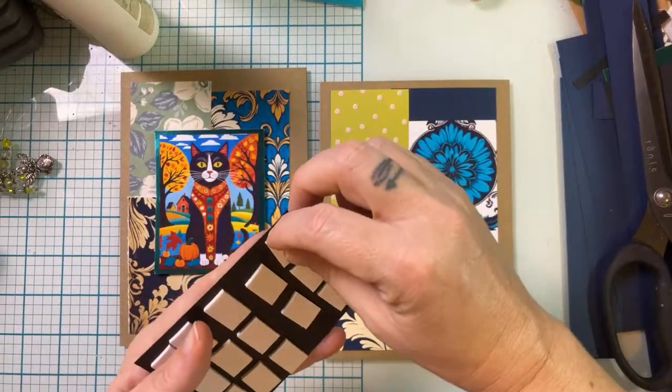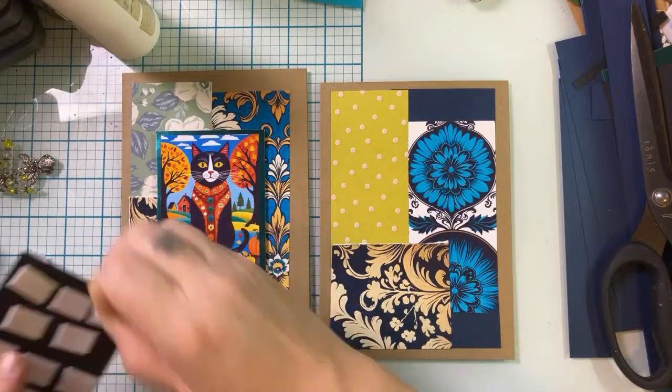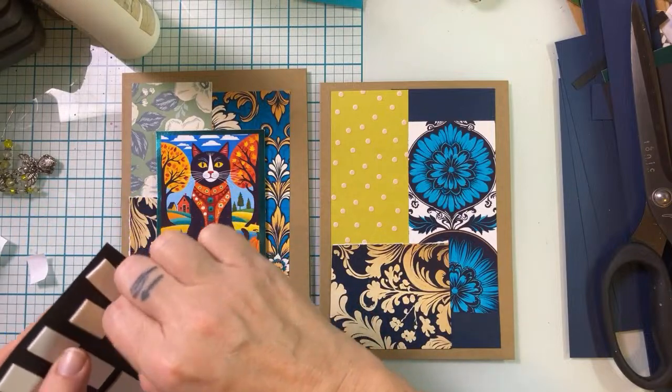This is the Dollar Tree stuff that I love. I just love that it's already cut up for me. I don't have to get my scissors all sticky.